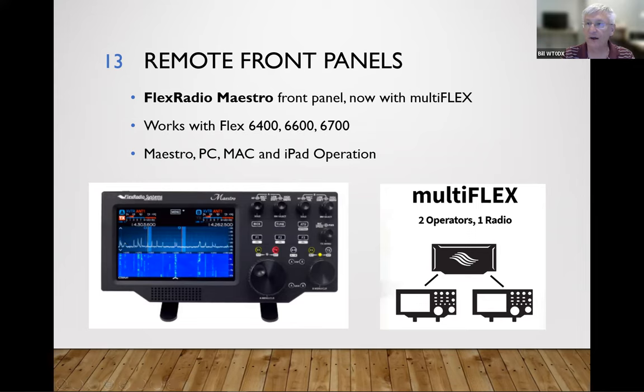Bit higher scale is what Flex offers in terms of their Maestro. Works with several of their models. Obviously the Flex radios are quite sophisticated and perform very well. I know Mark, who was just on here a few minutes ago, operates his station remotely. That's W0QL, and he uses the Maestro system to do that. And we've heard of many other people that do the same things. You can even have, as it shows here, two operators operating one radio. Not that that would ever cause any confusion, of course.